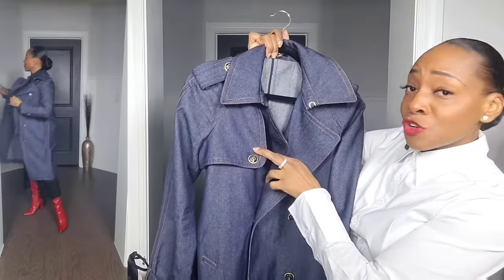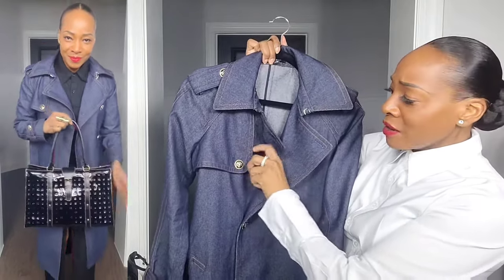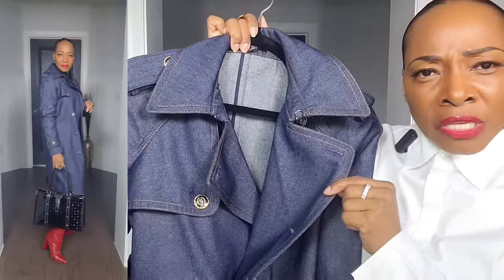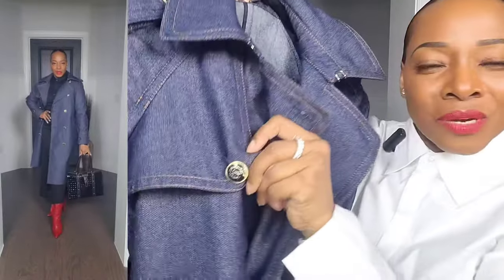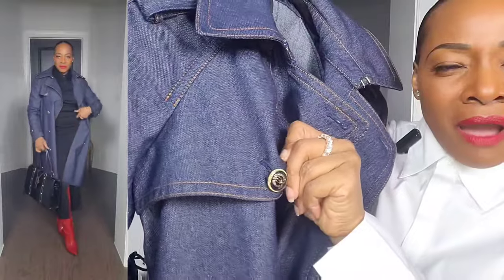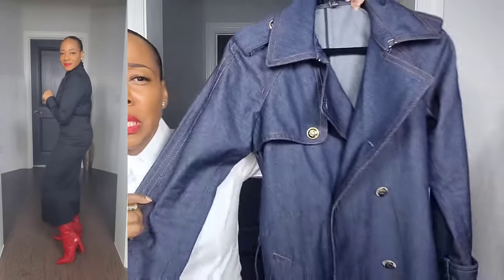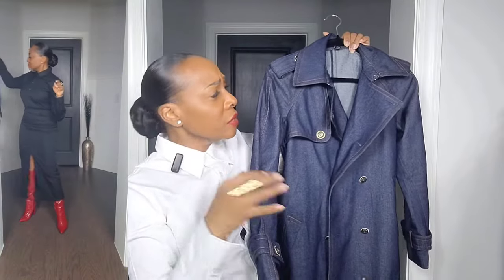But we have a storm shield that's on the left chest area here. See that? And I really like the orange stitching detail on this denim trench. Yeah. And I really like the buttons on this one. And you can't tell here, but the buttons are raised. The quality of the buttons is outstanding. Excellent. It's another reason that I really like shopping at Ann Taylor, because they just put care into little details like the hardware on their clothing and accessories, right?